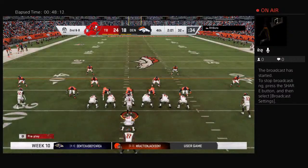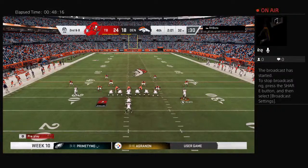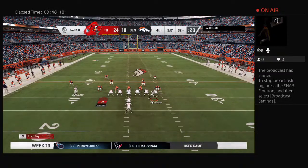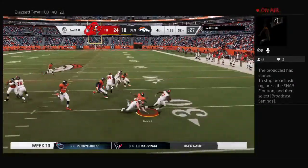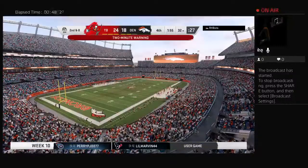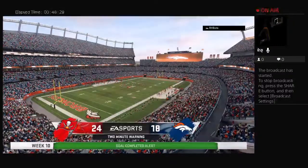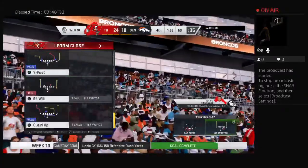The last run got a couple. Here's 2nd and 8. They'll go again to Jones. And he'll be stopped right at midfield. We've got a one-score game with inside of 2 minutes remaining.